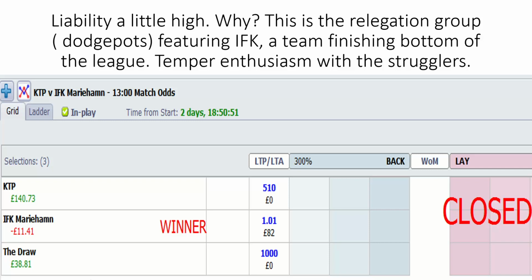So the lesson to learn here is if sides have shown a season-long inability to get out of the bottom 3, then do temper your enthusiasm. And in tempering your enthusiasm, you'll temper your stakes. But we were lined up for a possible big win if bottom of the league could falter. They actually ended up winning this match. Risk is kept relatively low, but this is, in contrast, relatively high for me.